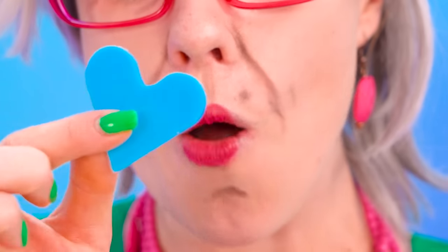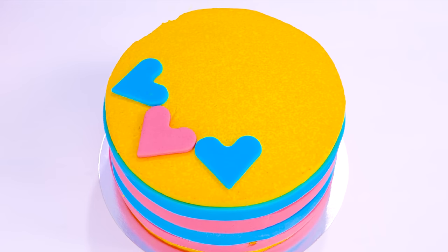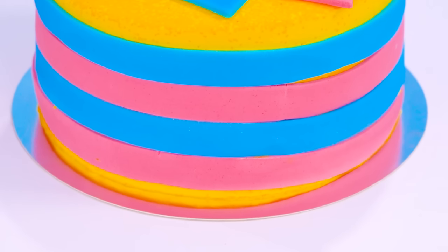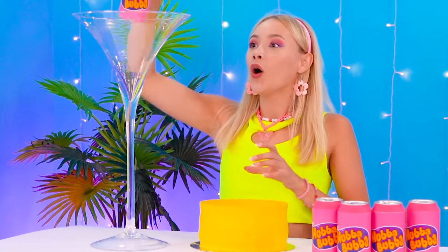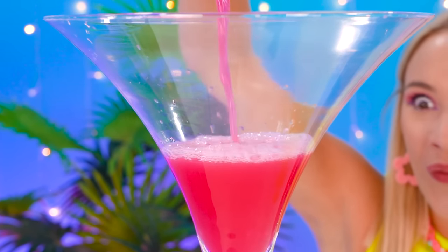With a little bit of tongue expertise. Grandma has made a cute bubblegum heart. How sweet! She'll place blue and pink ones all around the top. It's a sweetheart cake now. I'll just have to think outside the box. Or shall I say, gum? Hehe. Jessie will be using her Hubba Bubba drinks by pouring them all into a giant glass.